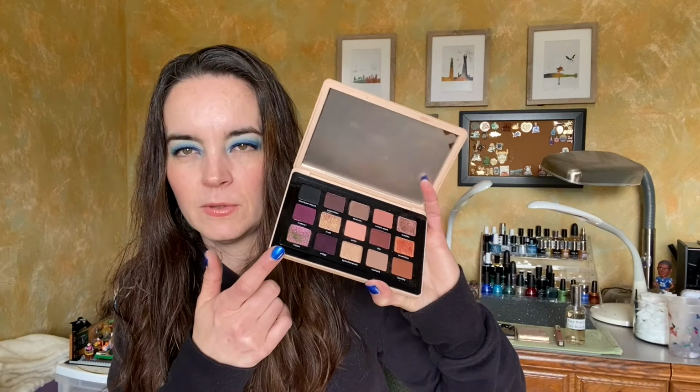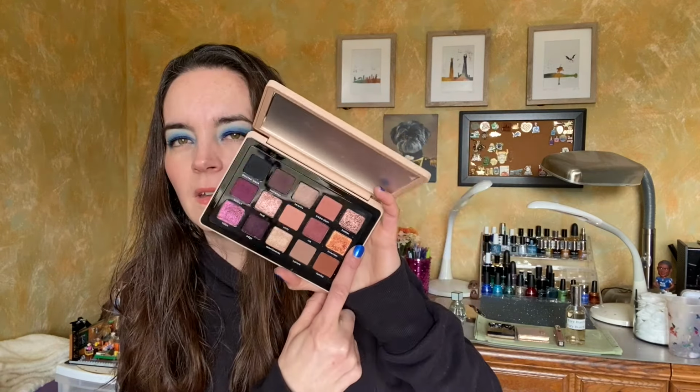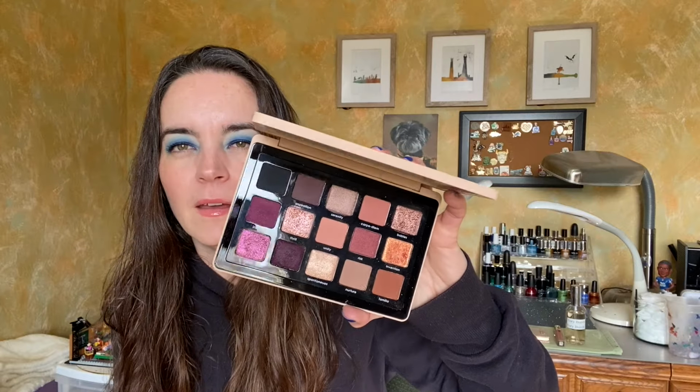I'm conflicted on this palette. This is by far the most interesting shade to me. I use that the most. And then this, what is this shade called? Intervention. These are the most interesting shades to me, but I have shades that I think are just as good in other palettes. So I don't really know how I feel about this palette. I don't hate it, but I'm not obsessed with it.